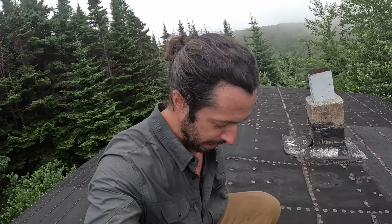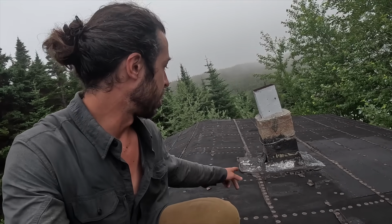I mean, this isn't even done with shingles. This is like old felt paper. I'm amazed it held up as well as it did. All the water's leaking right around that chimney. It's no trouble to see it.